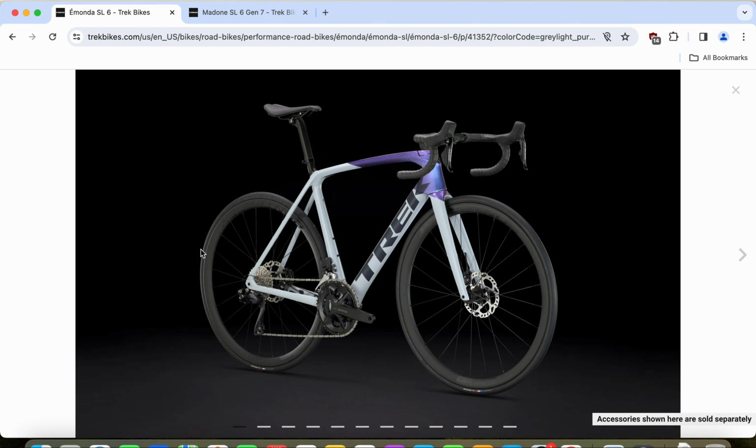I forgot to mention here that, of course, this bike comes with the Bontrager Aeolus 35 carbon fiber wheelset, which is a tubeless ready wheelset, 35mm rim height, wrapped in Bontrager tires, which are 28mm tires, excellent huge air volume. And I'm really glad that they have included the carbon fiber wheelset on this Trek Emonda SL6 road bike for this, of course, price range.